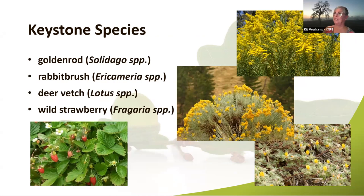Goldenrod, rabbit bush, deer vetch, the wild strawberries. I've been very pleased to see on one of my slopes where I planted wild strawberry 2 years ago, I was starting to think, oh gosh, maybe I didn't make a good selection. And then this winter, number 2 or 3, all of a sudden it's all filling in and it's looking wonderful. And the nice thing about this particular ground cover is it stays very low, ground hugging. So if you want to keep it controlled or you're worried about snakes, the wild strawberries are a nice way to go. And the birds do love the berries as well.